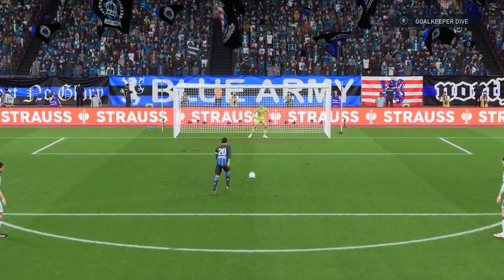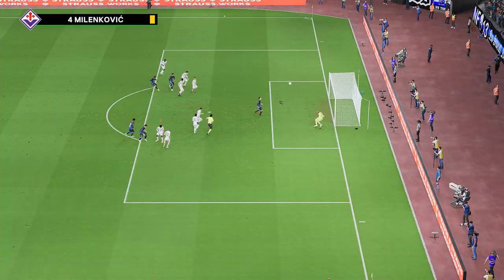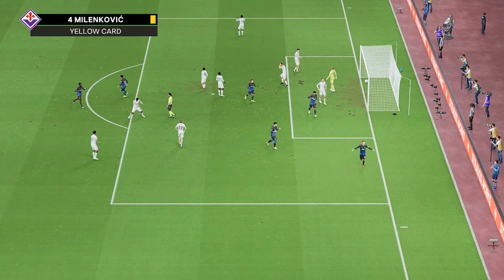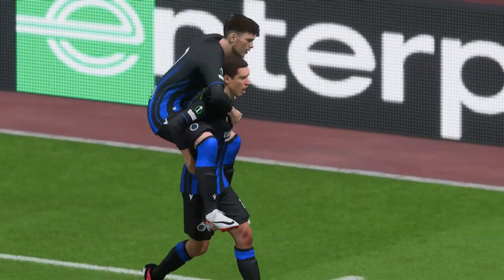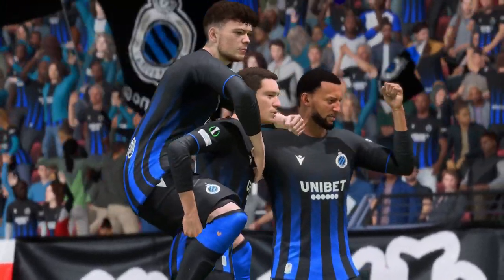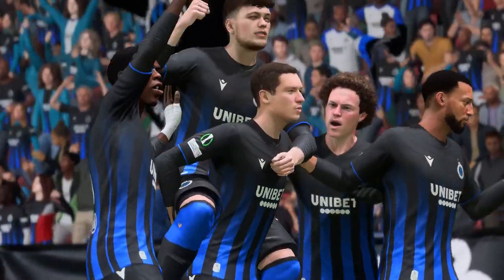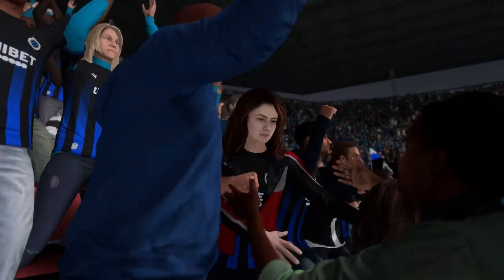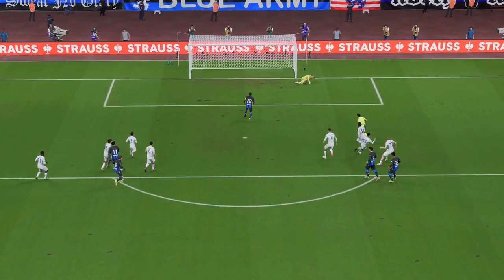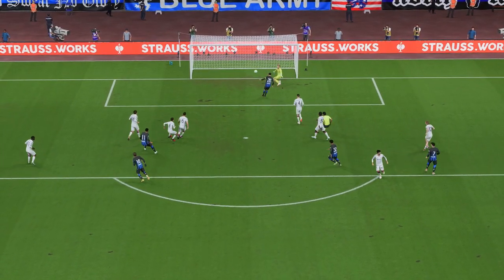Chance to equalise here. Can they slot it home? Oh, goal it is! The equaliser in this final. What next in the drama? Well, the initial save is a good one, as you can see, but unfortunately, it drops straight to an opponent. A bit unlucky, really.